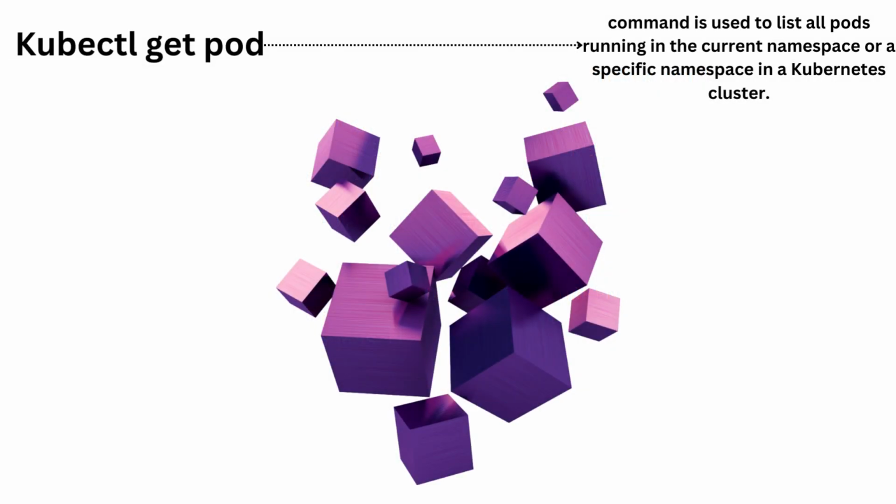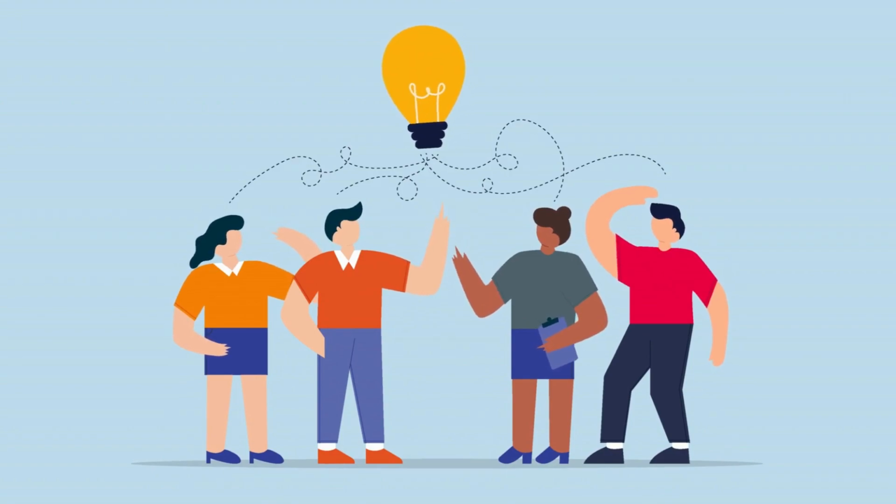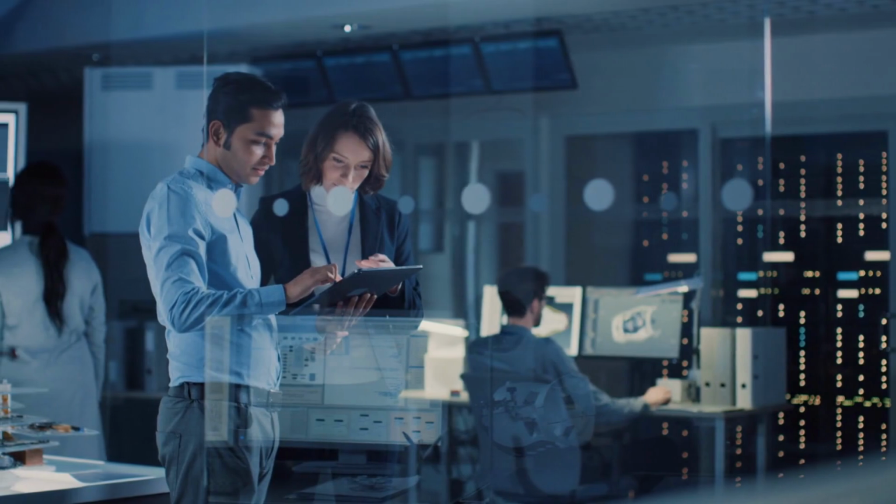And once the pod is created, I use the kubectl get pods command to check the status of all pods running in the cluster, specifically focusing on the Nginx pod to ensure that it's in the desired state. This meticulous approach ensures the successful deployment of the Nginx container, and most importantly, it guarantees that our application is serving traffic as intended.